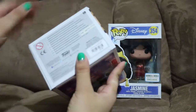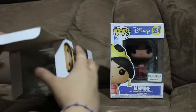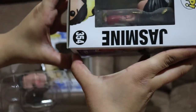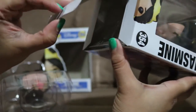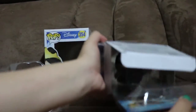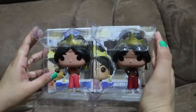Okay. I'll start off with Jasmine without the glitter. Put that right there. Let's go ahead and take out this Jasmine. When I went to Barnes & Noble, this was actually the last Jasmine, and she was hiding in the back. I forgot what pop she was behind. I think the normal Jasmine. Okay, and both of them do come with stands. Let's take them out of the packaging.